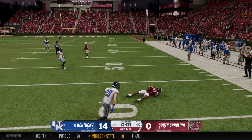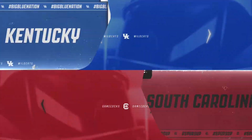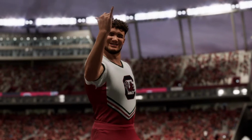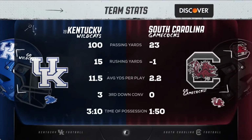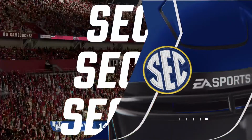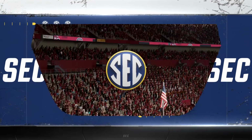There he goes. Not much of a gain there on the ground, and that will do it for the first quarter. We've reached the break, and Kentucky is on top. Man, that was an impressive and dominant first quarter. Let's take a look at the stats before we move on.